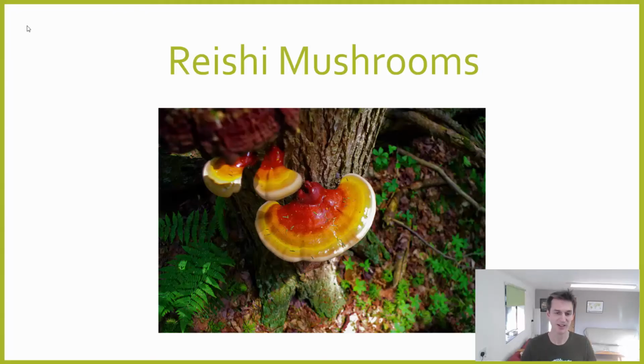And you can find this in a whole range of different medicinal mushroom products. You can make tinctures with it, you'll find it in powders and capsules. It's used for a whole range of different health issues that people might be facing. Generally speaking, it's really good for the immune system, but people also use it if they're having problems with inflammation or energy.